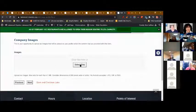You just hit select files and it will go to your desktop of your computer. You can browse through your computer's folders and pick and choose the files you want to upload. And it gives you the specifics on the restrictions. And then we also say that we want to make sure there's 600 pixels wide or better for the best formatting. We don't want a really small thumbnail for the picture because it makes it hard to see. And we want to make sure they're pretty consistent.